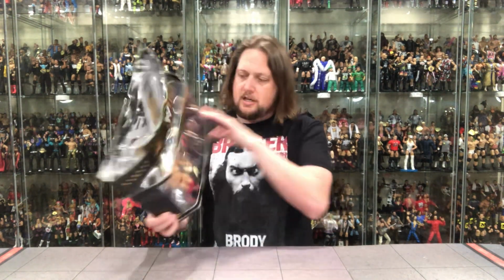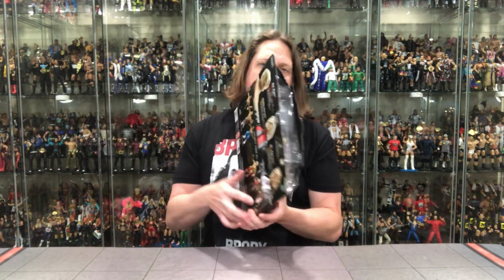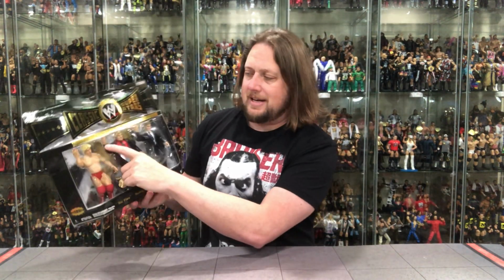Very cool. You know, the Flair on the back in the prototype looks a lot better than what we got head sculpt-wise. I don't know. The white hair looks better than the Bobby Heenan yellow hair. And I'm sure at the factory they kind of got these mixed up, so we'll just do them both in the same. Flair looked a lot better in the white.